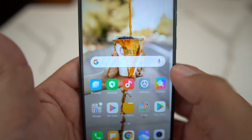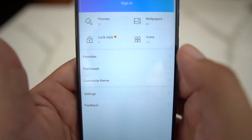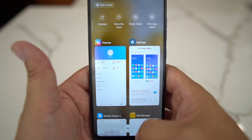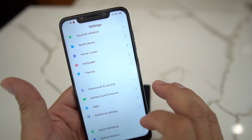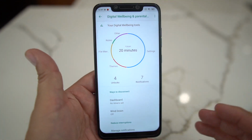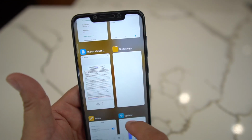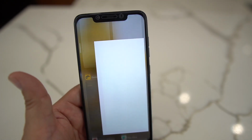Now, if you're in an app, you just swipe like that. It's the regular MIUI look that they have. And then if you hold up, you get all your icons there on the home page, which is kind of cool. You see all your recents. The other thing, they have digital well-being, but it's the Google one, so it's not really a MIUI look per se.